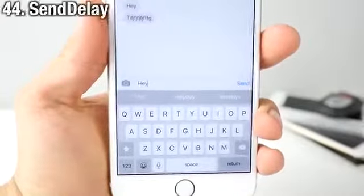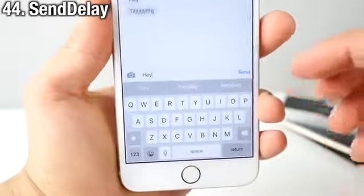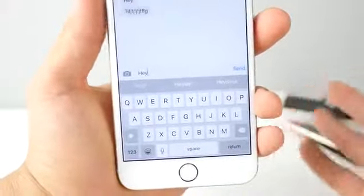Now here's a lifesaver. Send Delay allows you to stop messages before they're sent over a certain duration. You can set it manually in settings, but if you send it, you can stop it before it sends in case you wrote the wrong thing or you're sending it to the wrong person.